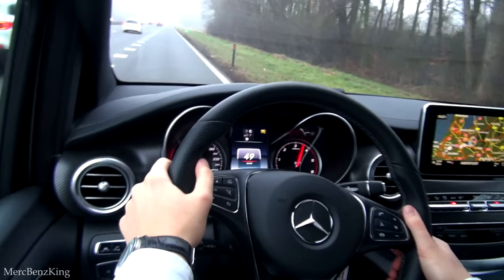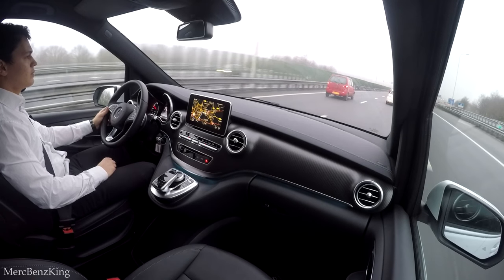They will be about the parking system of the V-Class and some more things I discovered about this MPV.